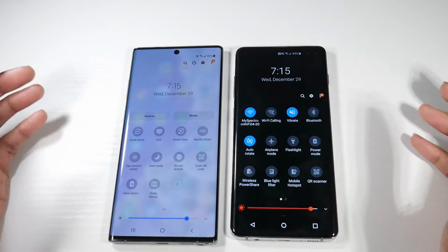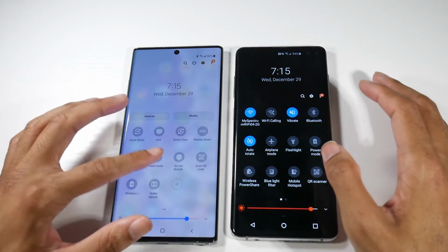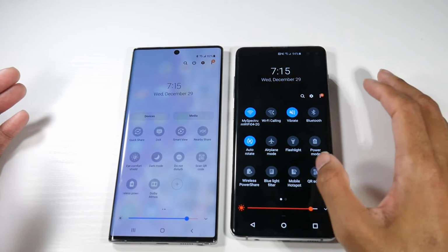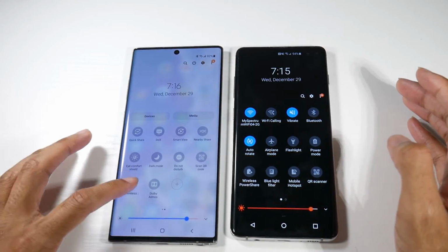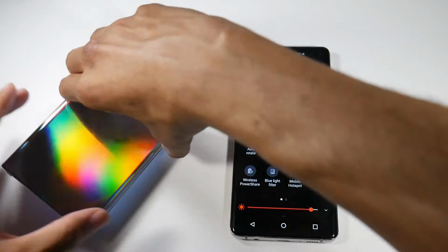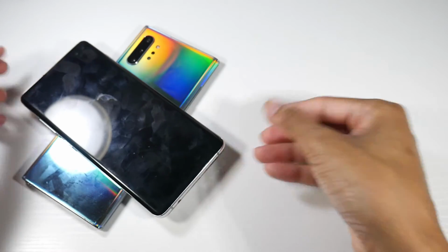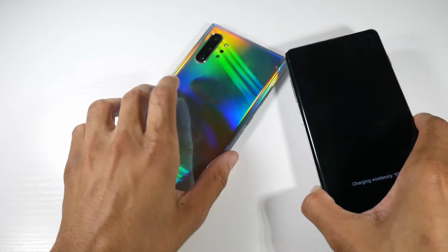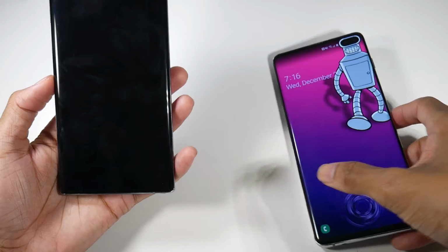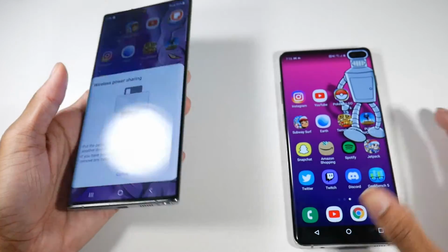They both have the Samsung desktop support. They both have the Dolby Atmos. They both have secure folders. Wireless power sharing is on both of these devices as well. So if I want to use either of these devices to charge a pair of earbuds or another phone or something like that, I can do that. So all of your little bells and whistles are there. The real difference comes down to, do you want to use the stylus or not?